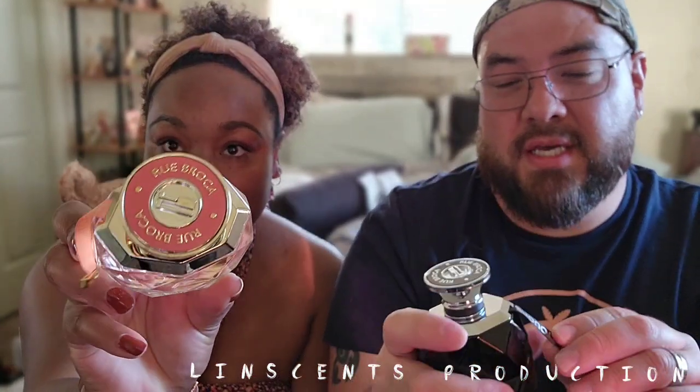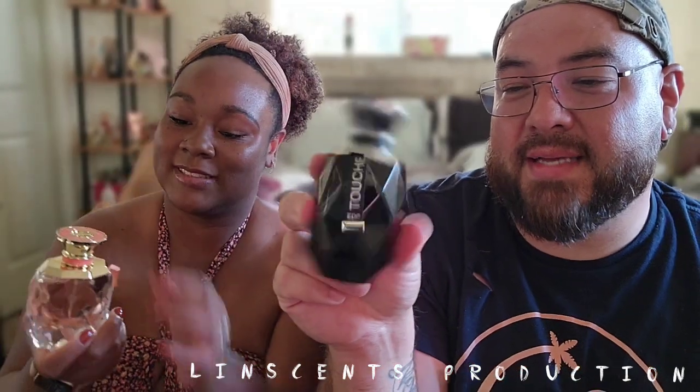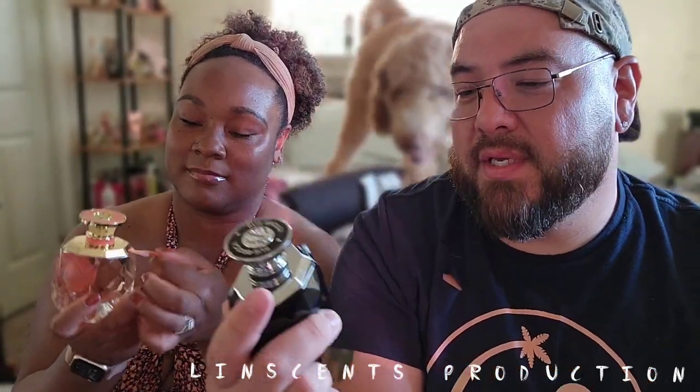The one thing I'm looking at, though, is, if you were to lose this little tassel or this little, again, what did I call this?